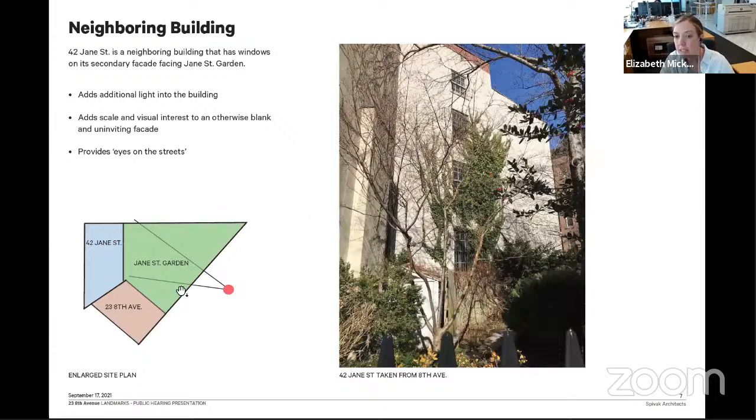And so here you can see the other property that borders Jane Street Garden is 42 Jane Street, and there have been windows added on this side facade. So it's similar to what we're proposing to do on the blank stucco sidewall. So not only do these windows add light into the building, we think they also add visual scale and interest to the building. And they provide the eyes on the street concept, which is just helping make the space feel more connected to the people, which feels more safe.